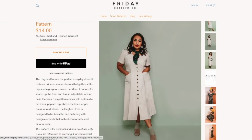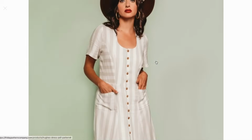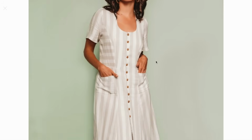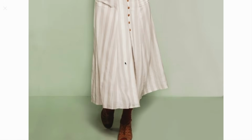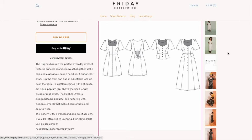Okay, and then now we've got this view. I do like it in the stripe a lot. And I like how they turn the stripes. These go this way, these go this way. These match up nice. This lightweight linen looks super comfortable. Okay, here's our line drawing. Oh, cute. I love the little tie-up back. So here's peplum, knee, and midi lengths.